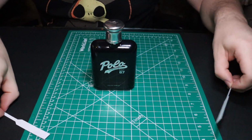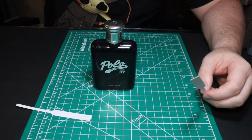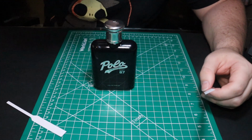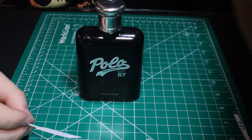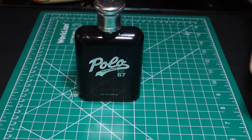So yes, first, very, very similar. I would say the EDT is a little more cardamom heavy, on my wrist especially. And I'm going to say that it's going to sound kind of typical, but off the paper, not a whole lot of difference.